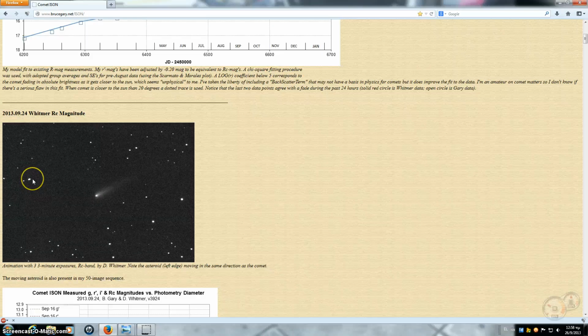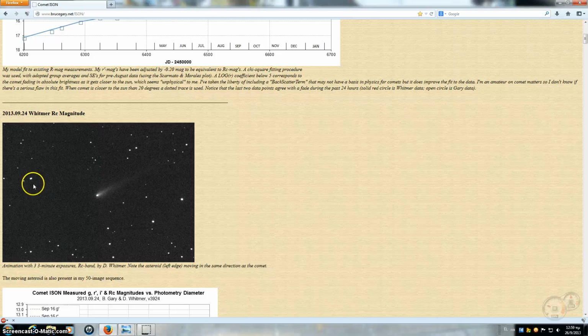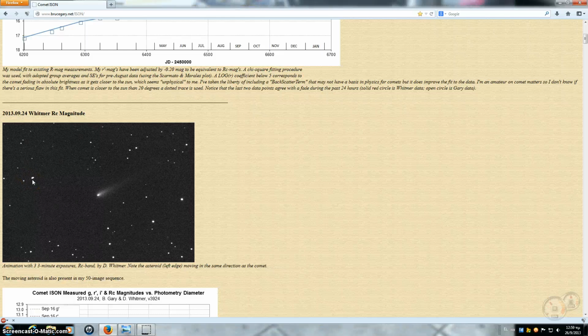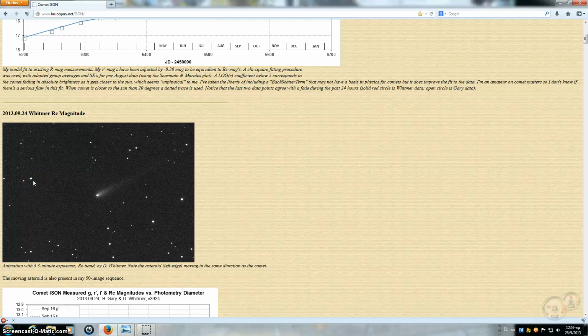How big is this object? Now remember, this isn't a comet, so there's no coma, there's no tail, this is just an asteroid that's moving along with it. And by my guesstimation, if the coma itself is 70,000 kilometers in diameter, this thing's got to be at least 40,000 kilometers. Or 30,000 kilometers. This is a very big object. This is not giving off any coma, no tail. This is not a comet. This is an asteroid. And that is very, very big.